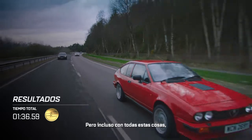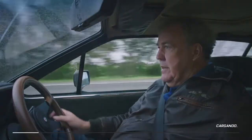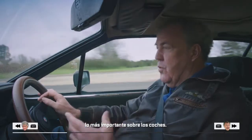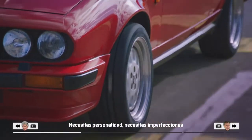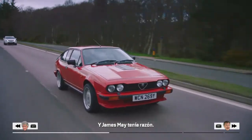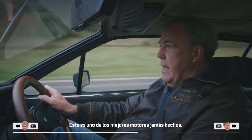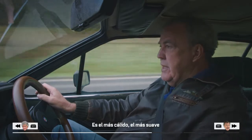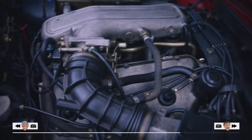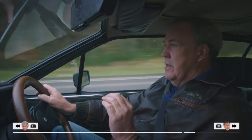However, despite all the weirdness, I do still absolutely love this thing. It was my ownership of a GTV6 that taught me what cars are all about. You need a personality, you need flaws for them to be human. And James May was right for the first time in his life, and only time in his life. This is one of the greatest engines ever made. The creamiest, the smoothest, and the most beautiful to listen to. That's not exhaust noise, that's an actual engine.